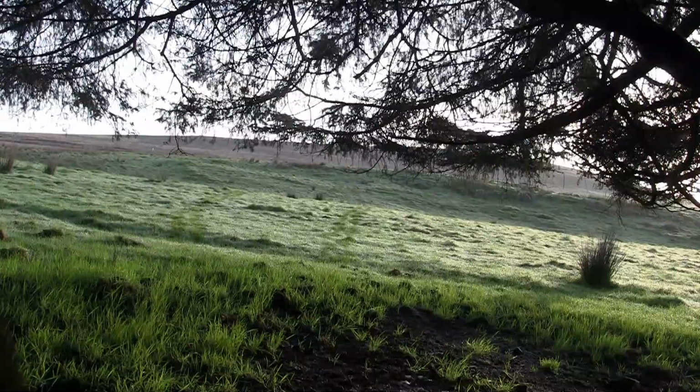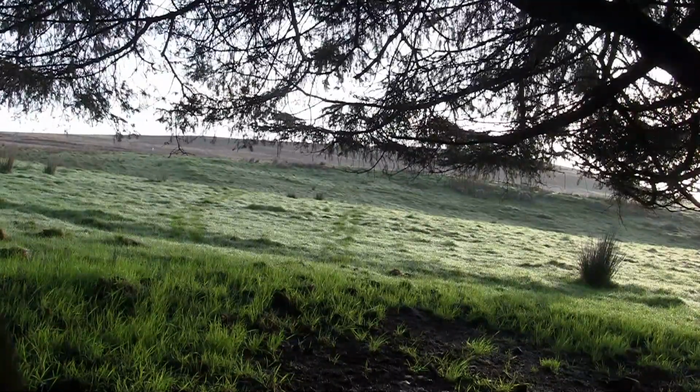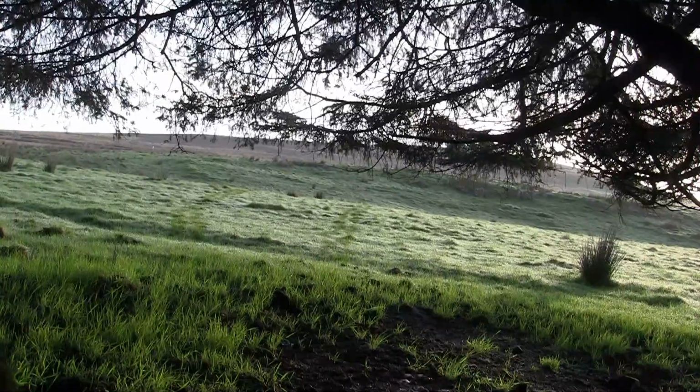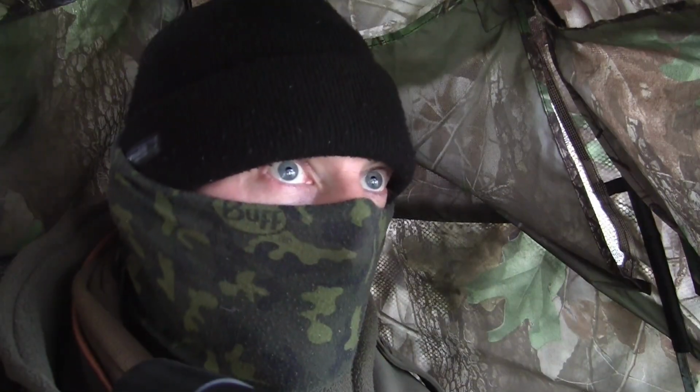Now it's not long before the first bird takes notice, and it doesn't sound too happy at that. But when it lands in a hollow where I can neither see it nor shoot it, that's when I realise there's a second bird actually sitting up in a tree just in front of me.